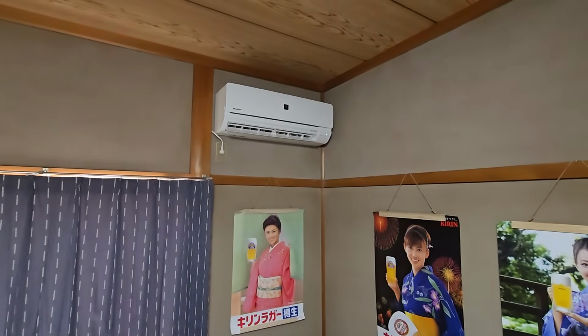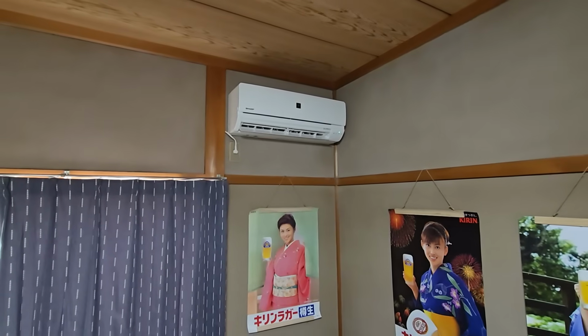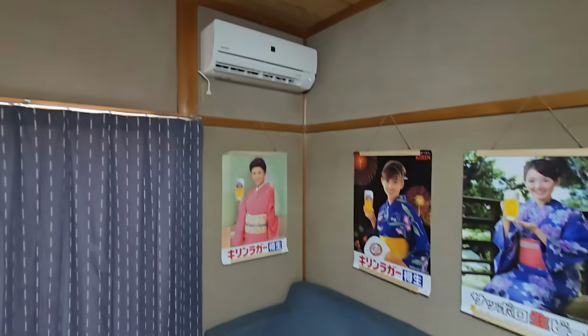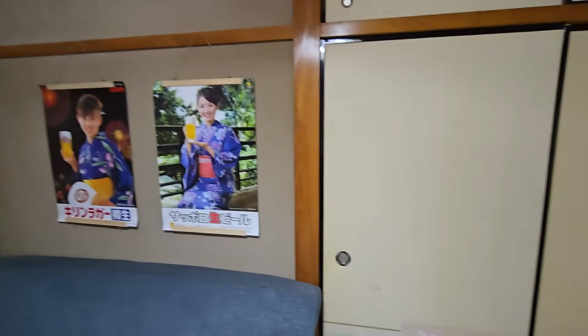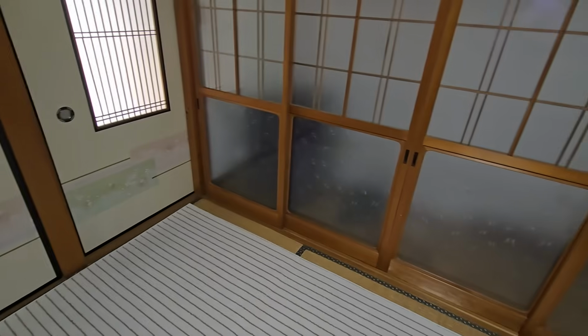And I had an air conditioner installed here. There was already a hole in the wall where there had been one, so I thought I might as well have one again. I'd like to get these sliding doors recovered, but otherwise there's not really anything this room needs.